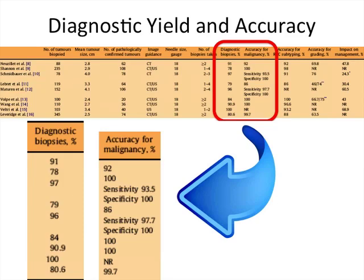In the review by Lane et al. in 2008, looking at the results of nearly 2,500 renal biopsies, an overall positive predictive value of 97.5% was calculated, with an overall negative predictive value of 82%, a sensitivity of 92%, and a specificity of 90%.